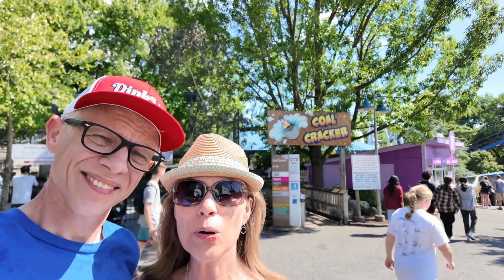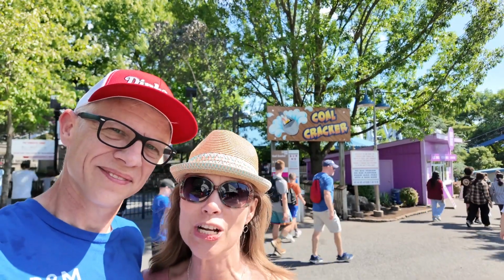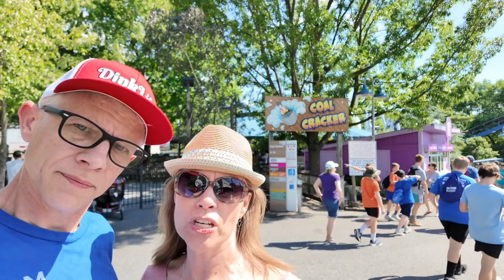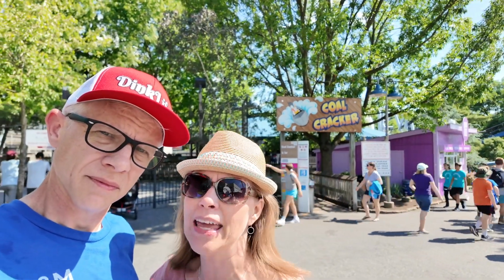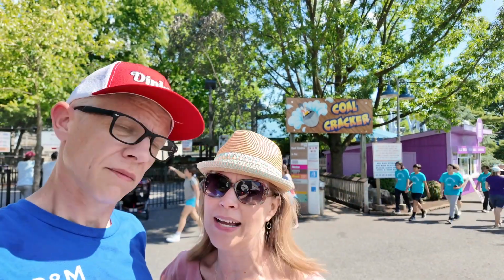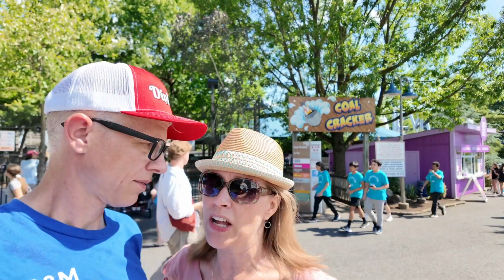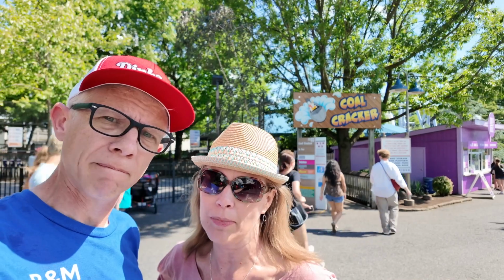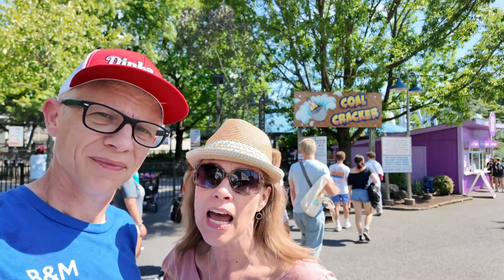So we just got off Coal Cracker, which is right behind us, and it is their log flume. It was really a lot of fun. And one thing I forgot to mention in this park, as long as you're wearing a hip pack, they will let you keep your bags on you on all the rides here. They let me keep my hat and glasses on there, which is great. I think some of these parks really overdo it with not being able to take anything on any of these rides. But so far, this park has been great.